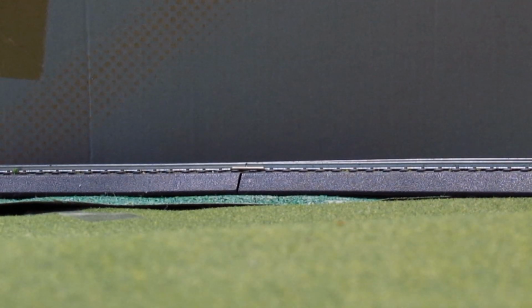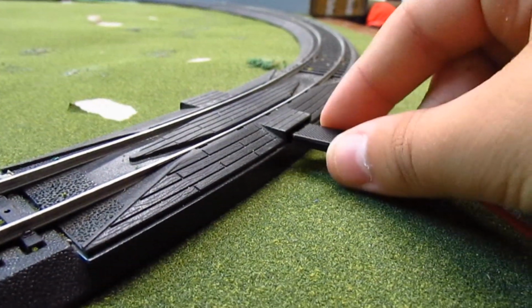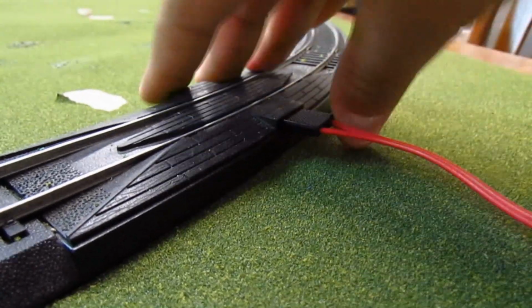Now is the time to plug in your Bachman transformer to the track on the terminal section. Once done with that, plug it into a nearby socket.